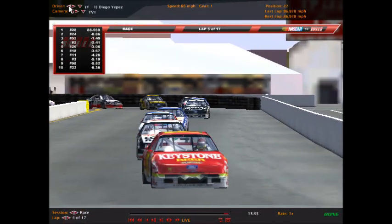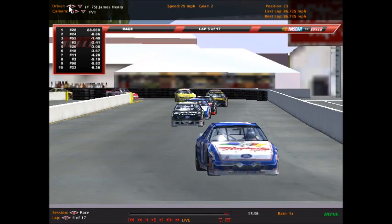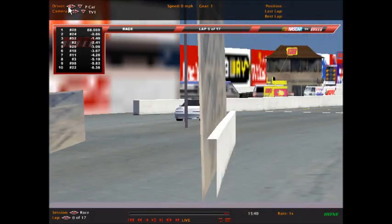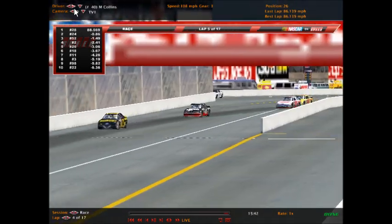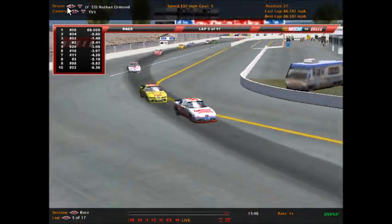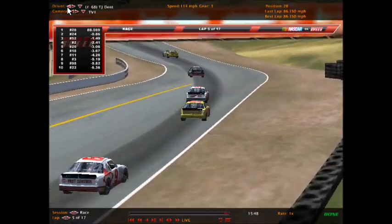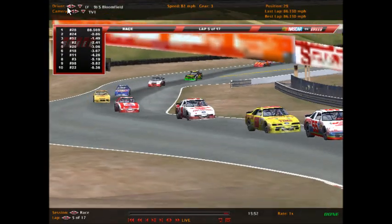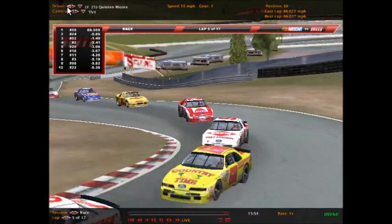Bright running 21st. 22nd is Diego Yepes. 23rd is James Henry. 24th is Jose Mills. There's the pace car there. Rob Evans, 25th. 26th is Mitchell Collins. 27th right now is Nathan Ormond. TJ Densky is running 28th position at the moment in the Country Time Ford. Simon Bloomfield, 29th, and 30th.